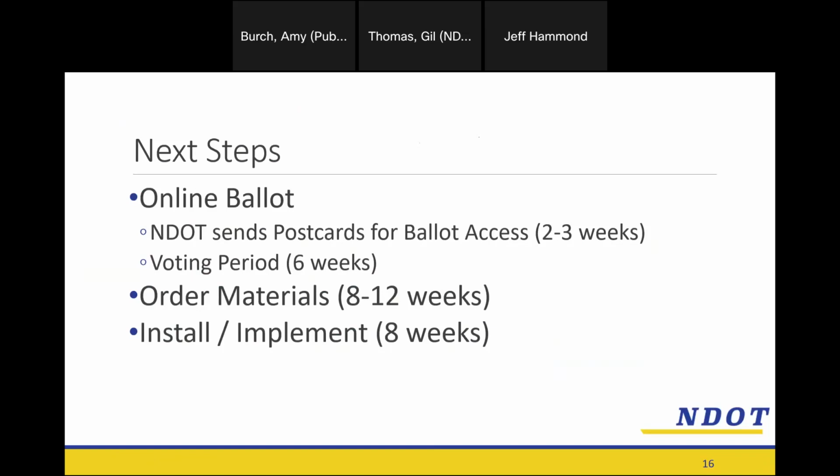So we do order them as projects are approved, and then that takes 8 to 12 weeks, yes. So if we're looking for 2 to 3 weeks for the ballots to go out, and then 6 weeks, we're looking at mid to late January. Is weather going to hinder this? Like, can they install?